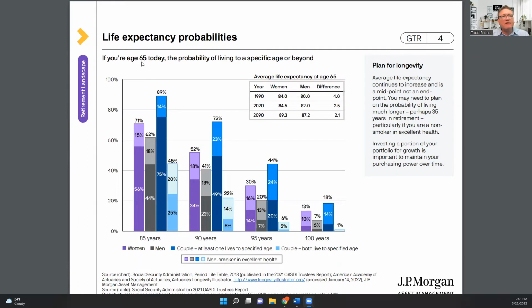So again, if you're 65 today, life expectancy is going beyond where it was. In 1990, you can see women and men, in the last 30 years, their life expectancy has increased. And obviously, if we go way out to the year 2090, that's what we're projecting life expectancy to be. Women have only gone up half a year, while men have increased by 2 years. So the old adage, men die first, that gap is closing and we need to be cognizant of that gap.